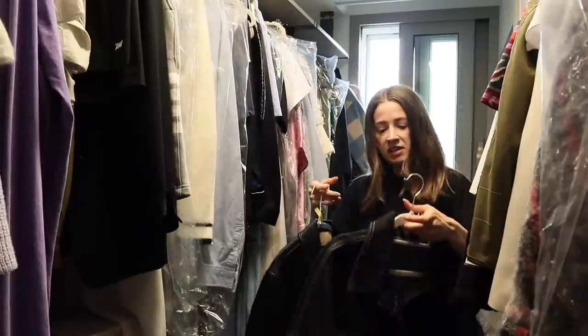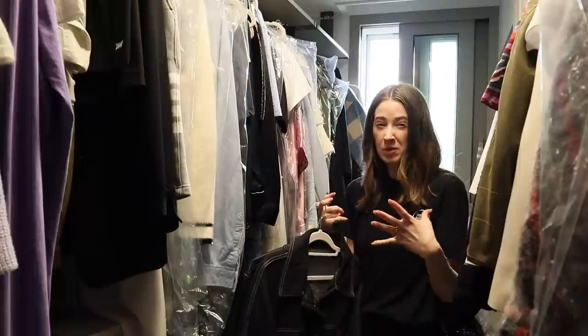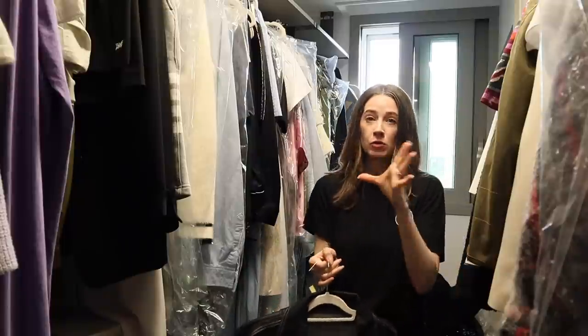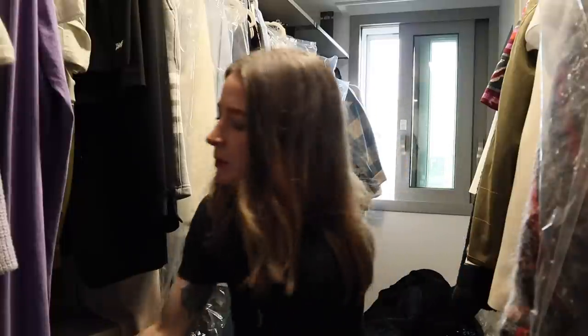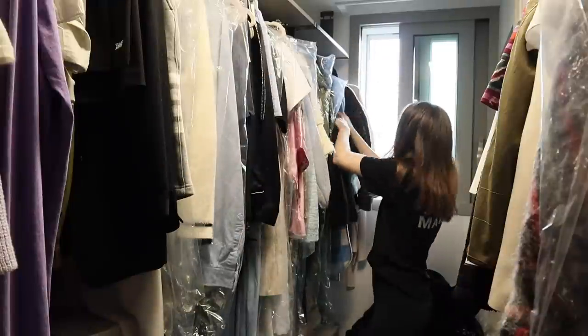This is so cute. Things that are a little bit lighter, that aren't necessarily heavy winter, that you might be able to wear in spring, I'm gonna go ahead and make their own little section. Extra hangers, take them out too.